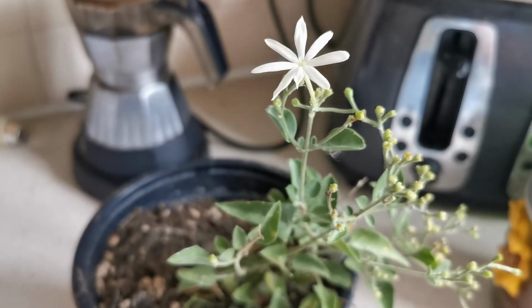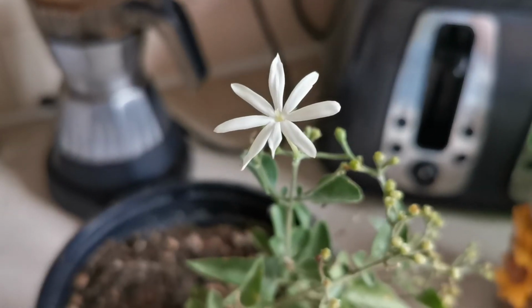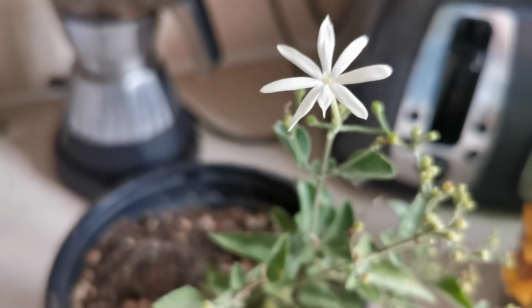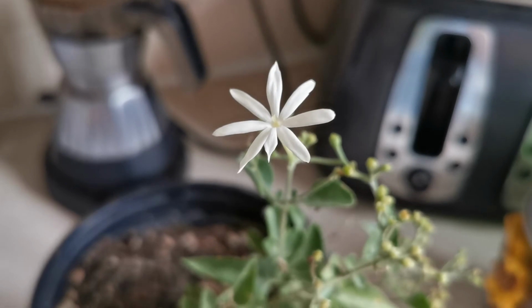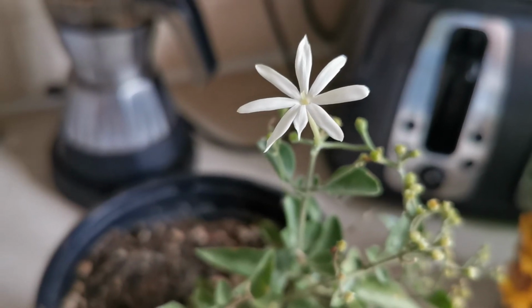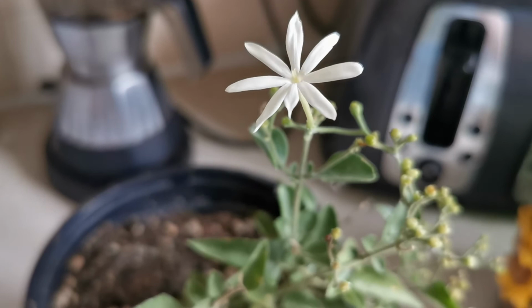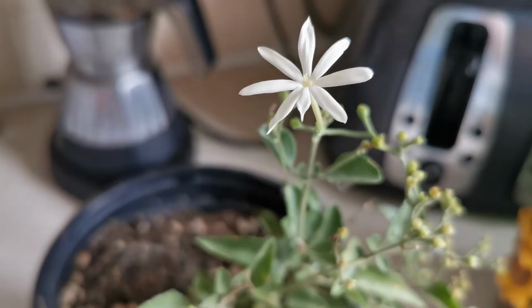I have this plant in the greenhouse in my allotment. I brought it here in my kitchen just to make a video, because obviously I have more silence here, so I can make a video a lot easier. This plant obviously comes from Central and Southern Africa, therefore it is frost tender. This at least is my guess, because I couldn't find anything about the hardiness of Jasminum abyssinicum.